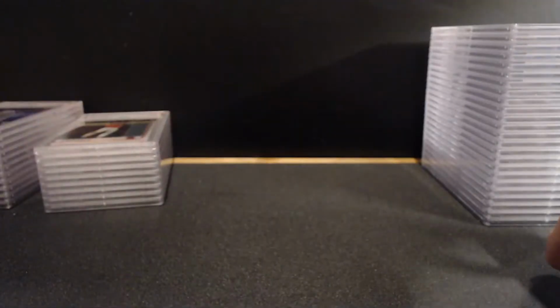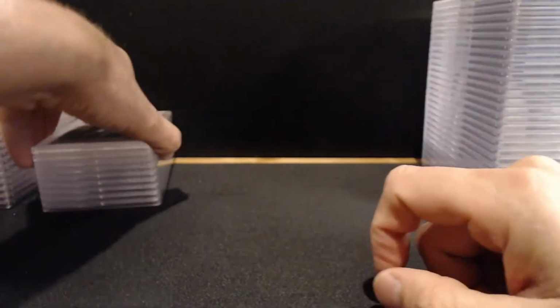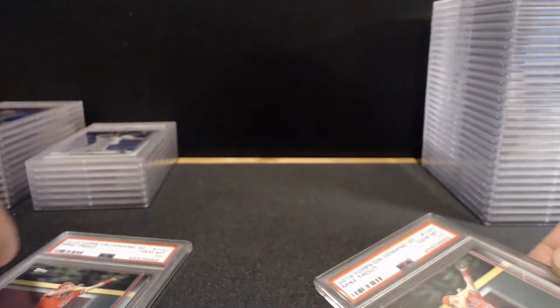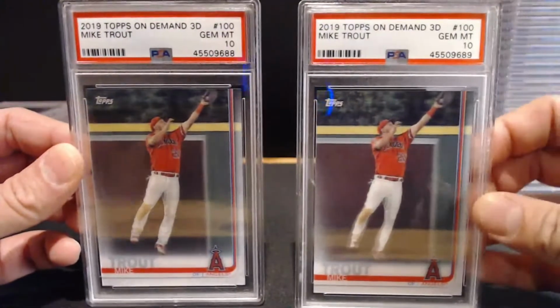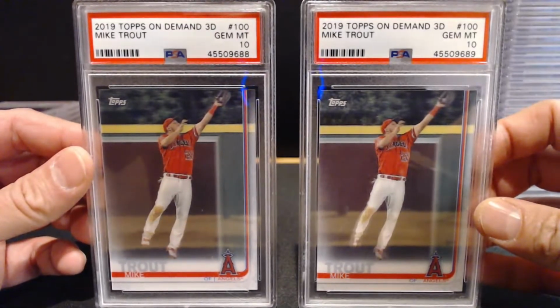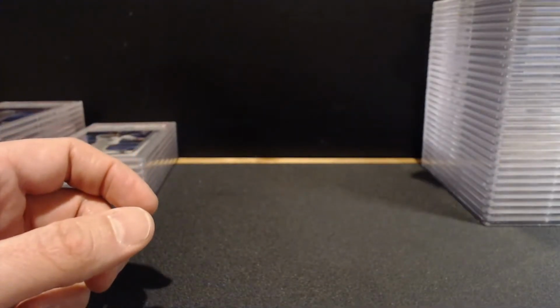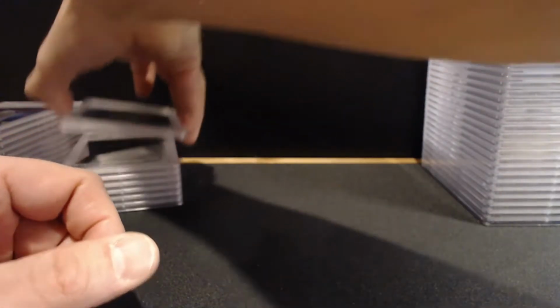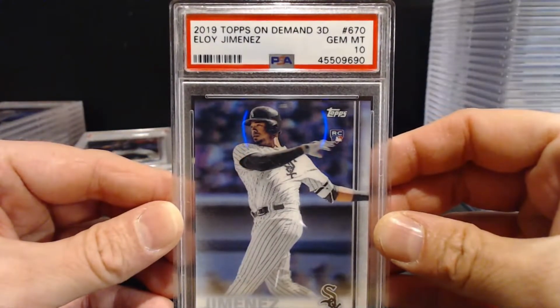Remember, I think one of the first packs I opened of this actually had the Vlad and had a Tatis in it. Then we got Mike Trout. I sent 2. This is a cool card. And they both came back as 10s. We had 1 Eloy I sent off, and that came back as a 10.